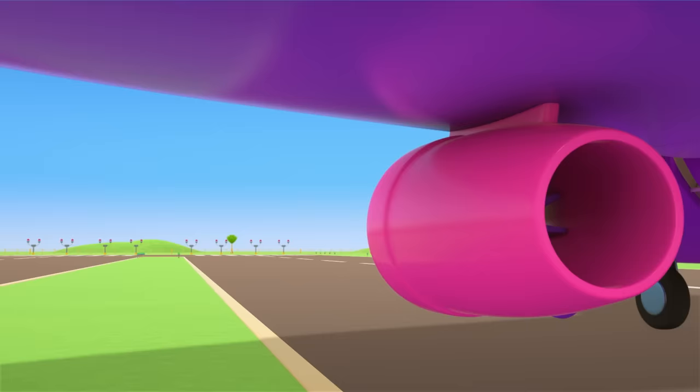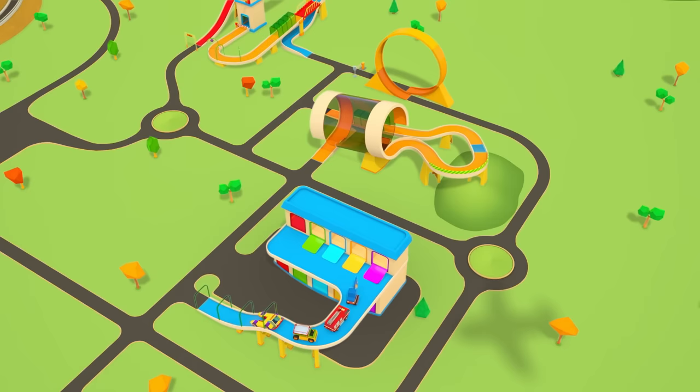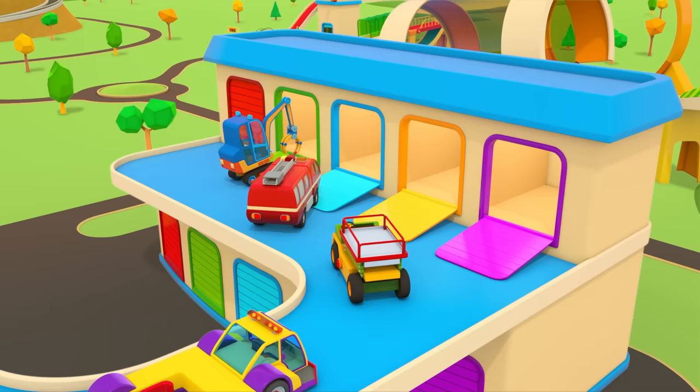The weather is much nicer now. They should definitely have a safe flight. The helper cars are heading back to their garage. Time for a rest. They'll have more work tomorrow.